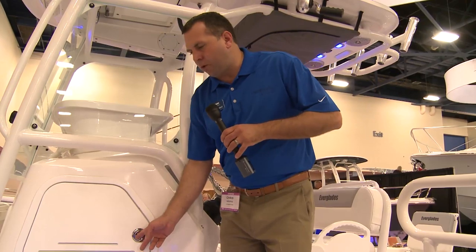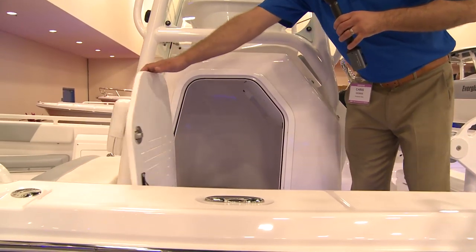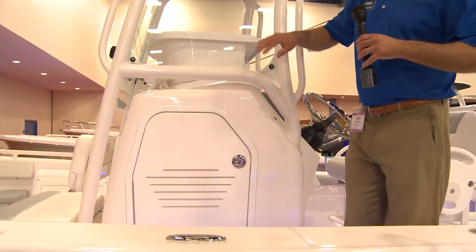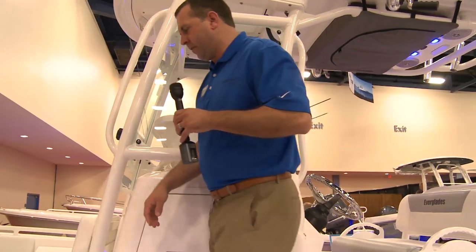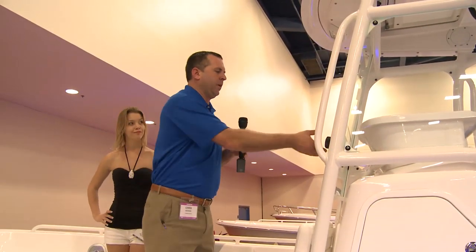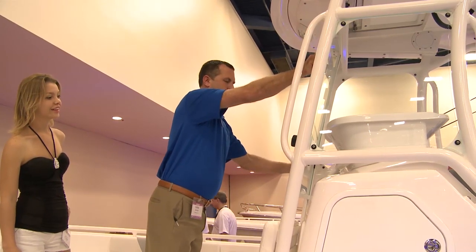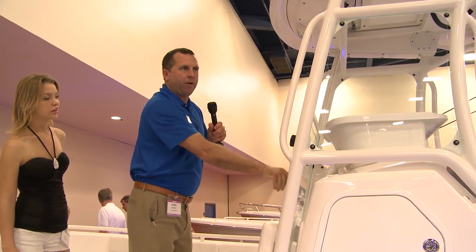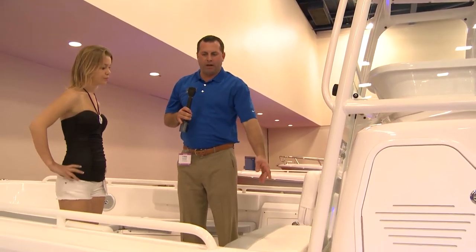This 243 is equipped with a head, oversized head with a porta potty. The boat comes standard with a plexiglass three-sided enclosure. And the unique part about this feature is that the windshield slides up and down on command manually. You've got a nice big bench seat forward of the console.